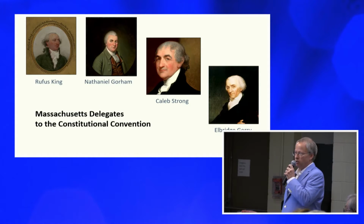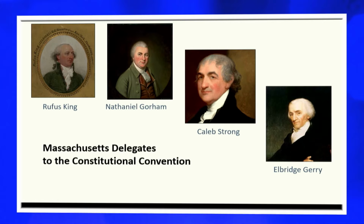So in Massachusetts, we had 4 delegates to the Constitutional Convention in Philadelphia: Rufus King, Nathaniel Gorham, and Caleb Strong all supported the Constitution. King and Gorham signed, and Caleb Strong intended to sign, but he was called home due to illness in the family. And Elbridge Gerry, whose name you know because of the gerrymander, was initially in favor of the Constitution, but then he turned against it and refused to sign. So 2 out of our 4 delegates ended up signing the Constitution, King and Gorham.